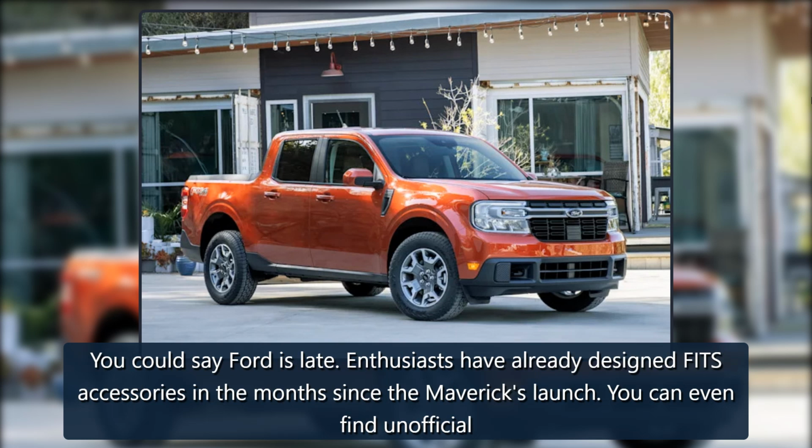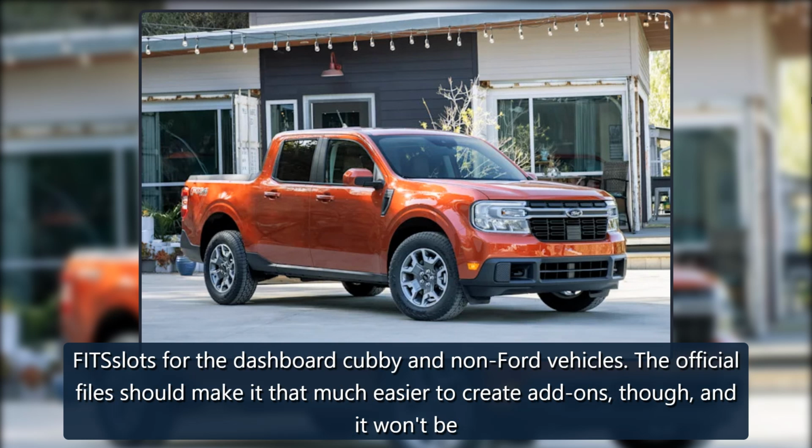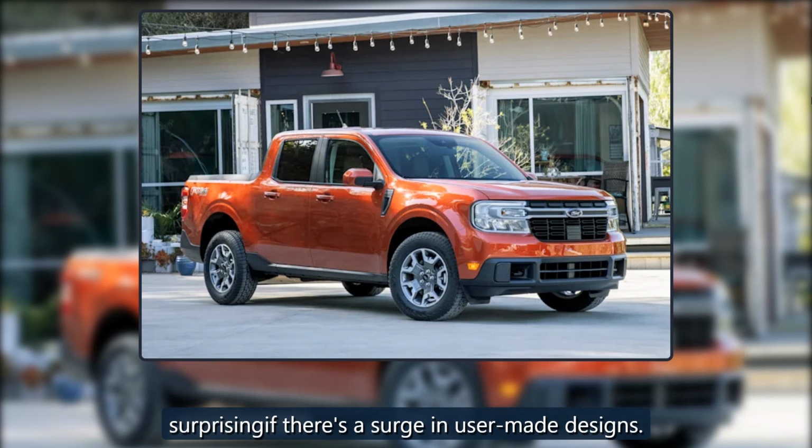You could say Ford is late. Enthusiasts have already designed Fitz accessories in the months since the Maverick's launch. You can even find unofficial fit slots for the dashboard cubby and non-Ford vehicles. The official files should make it that much easier to create add-ons though, and it won't be surprising if there's a surge in user-made designs.